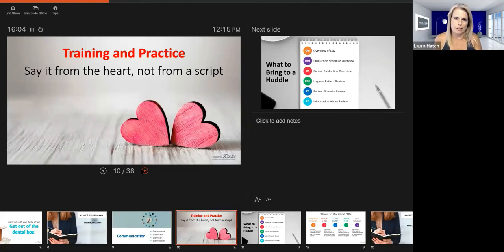What our team members need instead is to be trained to know why they're saying what they're saying, to understand the policy behind things, to know the purpose and the goal of what we're trying to achieve, and then to practice it. Practice saying these things from the heart so that when the patient calls in, they know exactly how to say it, but it's real for them, right? They need to be able to say it in their words.